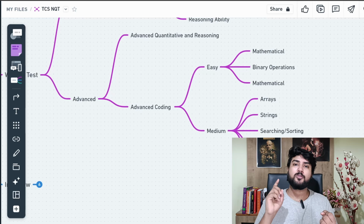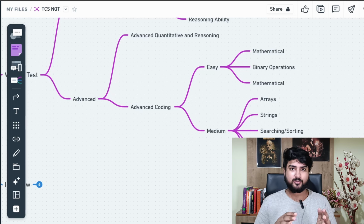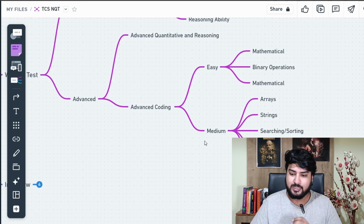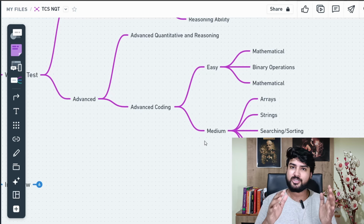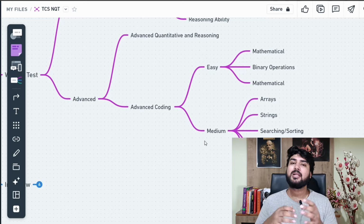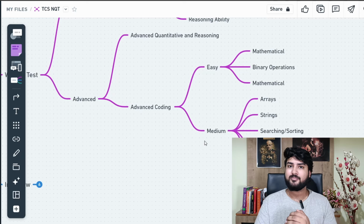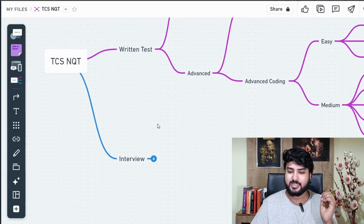Okay, so focus on solving easy medium problems on LeetCode and focus on solving coding problems on GeeksforGeeks. Okay, and if you want to know more about the coding section, then again, let me know in the comments. The sheet that I'll be making, I'll put all of the coding topics that are required and similar questions on that sheet. Okay. Now we come to the next part, which is the interview.